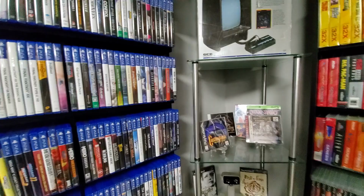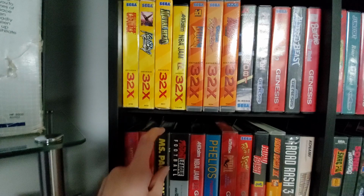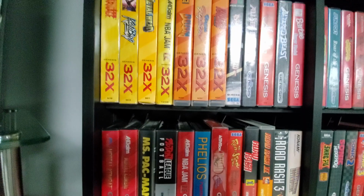Then moving over to the Genesis stuff, let me preface it. You can see right in here. Dude, dusting Sega Genesis games is such a pain because of the concave nature of the top of the boxes. You can't get a Swiffer duster in there. And then these hang tags block you from being able to reach in with your hand and do anything. It's really annoying and they always look dusty and I kind of hate it.